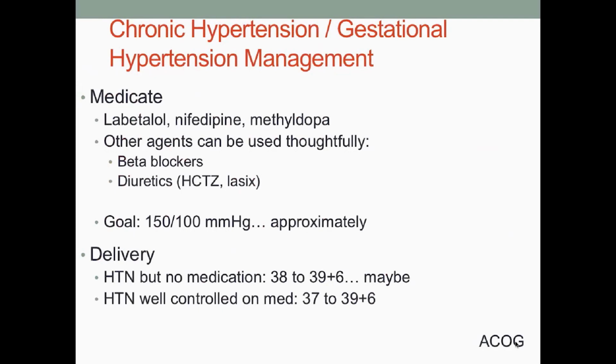Basic guidelines for management are optimizing blood pressure control. We use a lot of blood pressure medicines. Methyldopa is the oldest, the one that people are the most familiar with. It has an excellent side effect profile. It's also not effective for many, many patients.